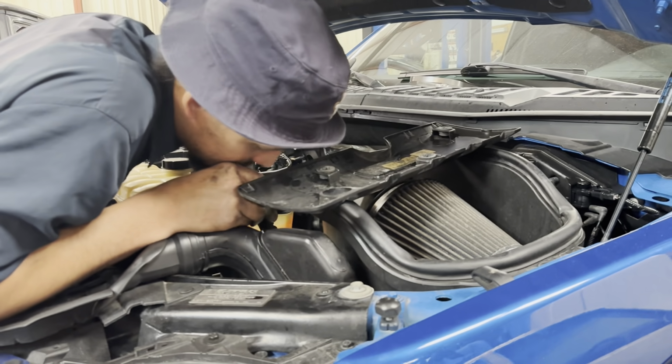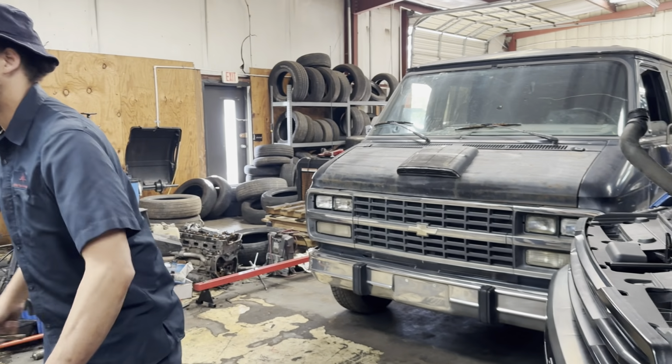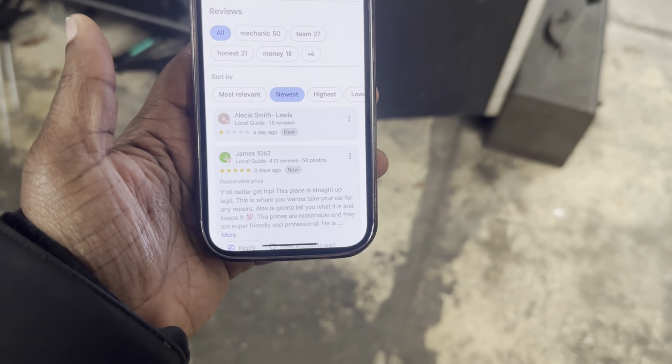Yep, it's stuck underneath somewhere. So let me get a creeper and go down now.